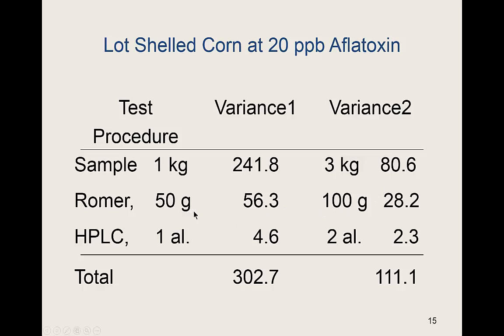And also when we increase the test portion size from 50 to 100, we reduce the variance from 56 to 28. We cut it in half as we double the test portion size. And when we make two measurements on the test portion and average them, we cut the analytical variance in half. So when we sum this up now, we see that our total variability now is 111 as opposed to 302. So there should be a lot less variability with the second test procedure than with the first, because our overall variability or error associated with the second test procedure is 111 compared to 302.